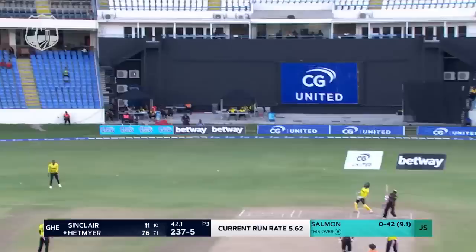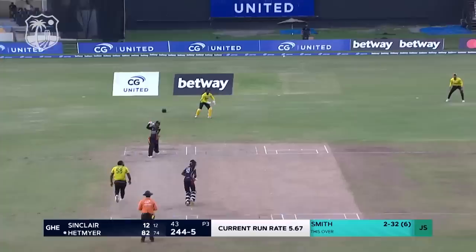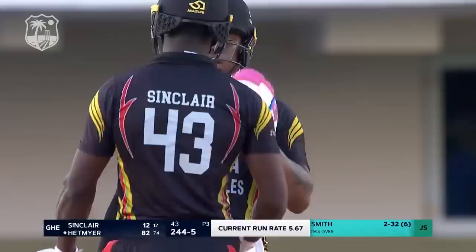Again, that's the one. Free hit. Didn't miss out this time. Hetmeyer takes the opportunity. Odin Smith whipped to the left-hander. Deposited over that man, Cottrell, who's in the circle.